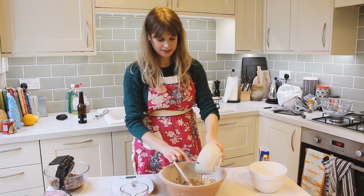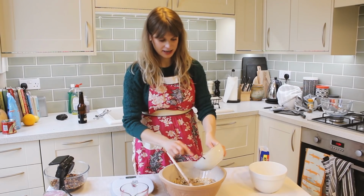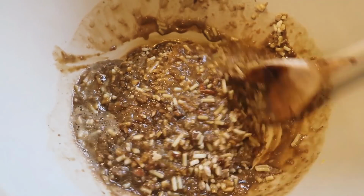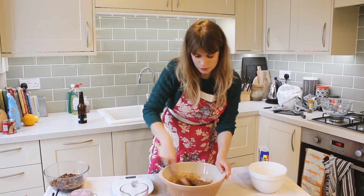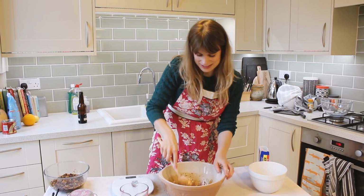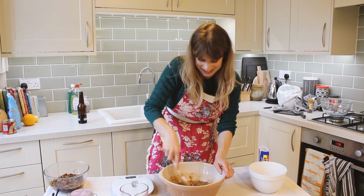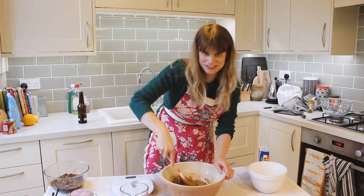Alright, let's get this mixed up and out of our way. It does smell very malty, which isn't normally what I expect in a Christmas pudding. I hope everyone likes this recipe. Oh my goodness, otherwise I'll have ruined Christmas.